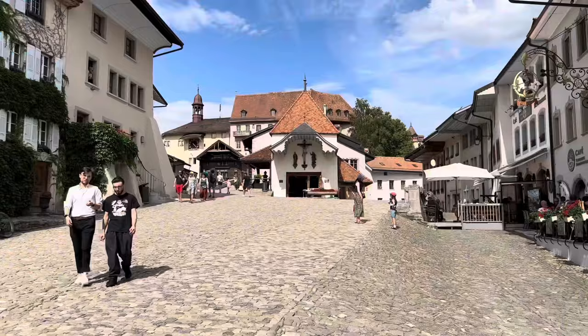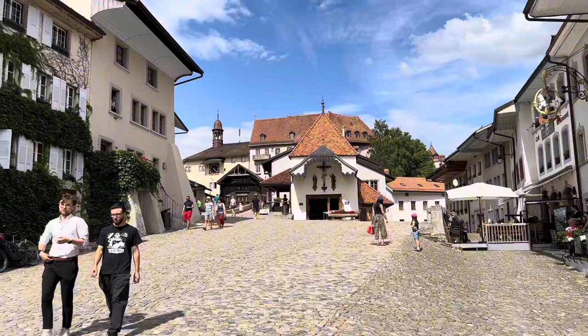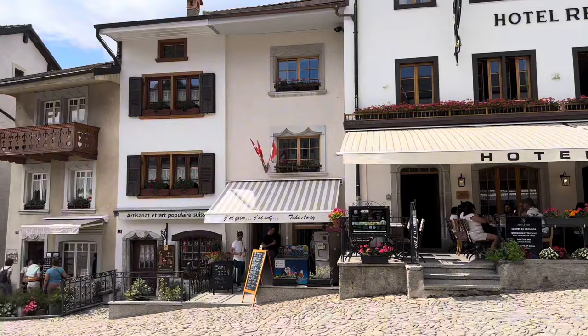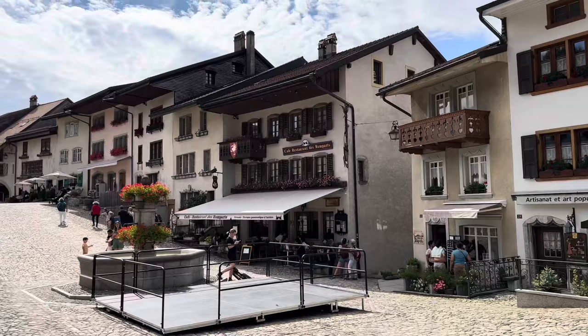Nestled amidst Switzerland's picturesque landscapes, Gruyères Village is a gem that transports you to a world straight from a storybook. Wander through its cobblestone streets, where every corner reveals a new delight, from quaint cafes serving delectable Swiss treats to artisan boutiques offering one-of-a-kind treasures.